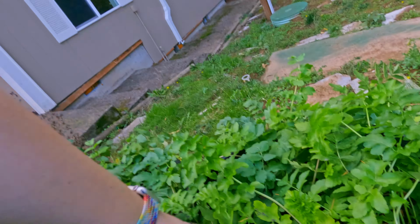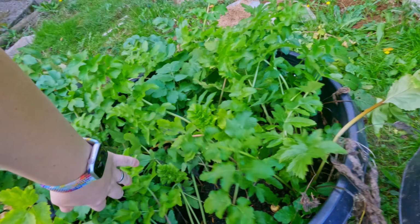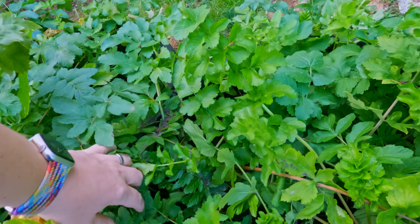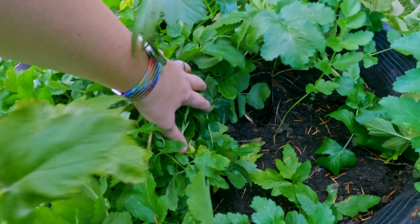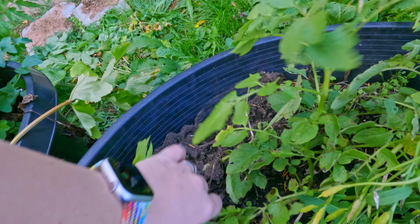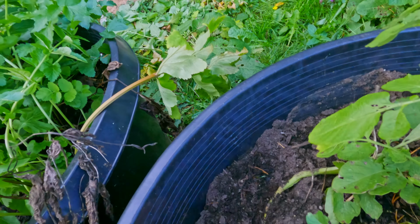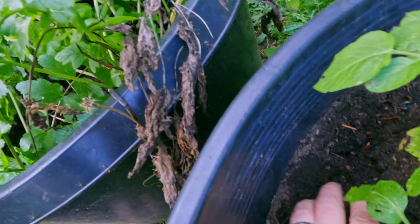Anyway, my parsnips, look at this. Parsnips are still growing, and I think this has been one of my best crops this year. If you look in here, they're just still growing and doing incredibly well. But I'm laughing because we have now had a frost or two.